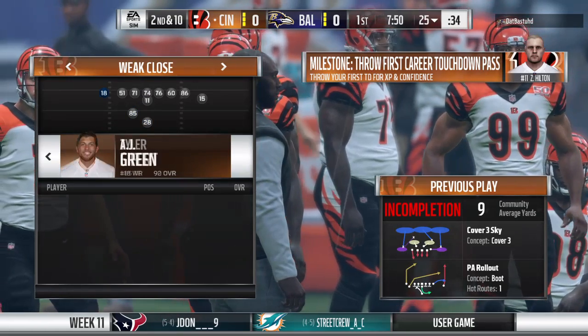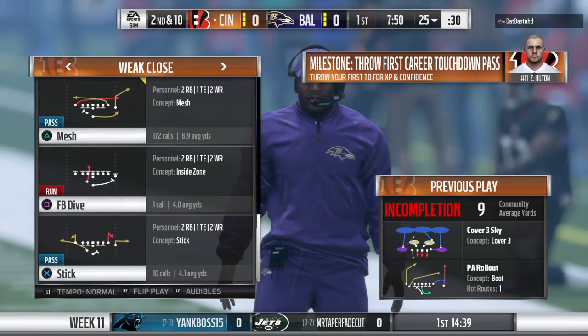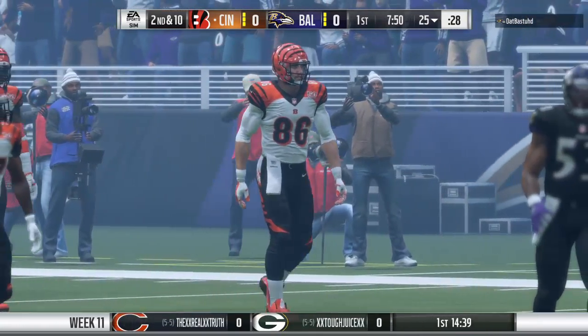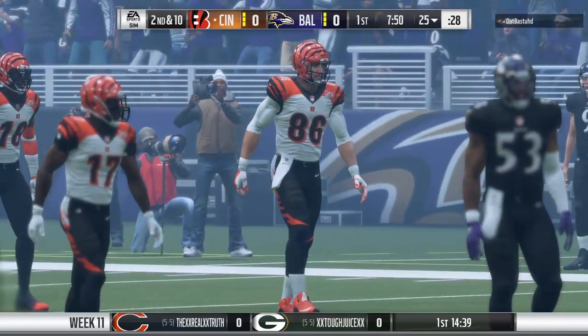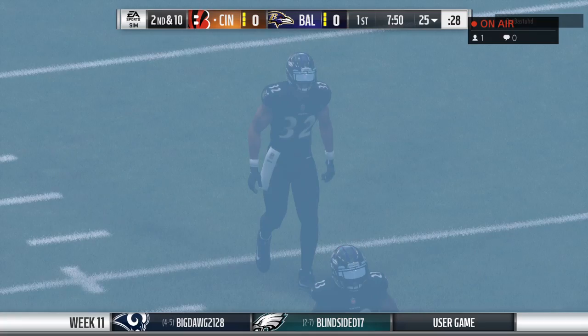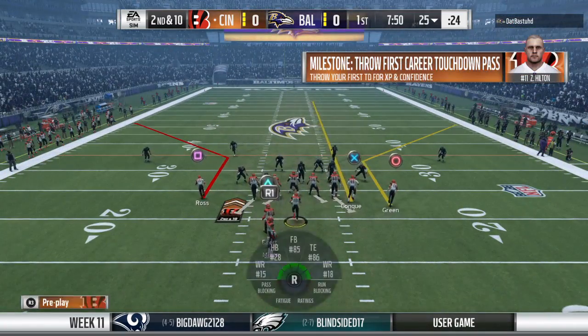This defense is not going to make it easy for you. They're a physical group, and we just saw it there on that play. He came in, made the contact, just as he's trying to haul it in. So they're still at the original line of scrimmage here. Second down and 10.